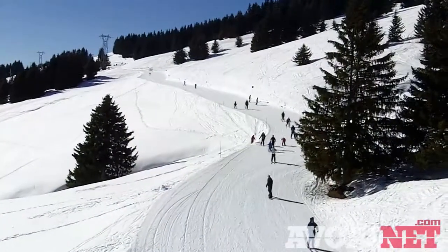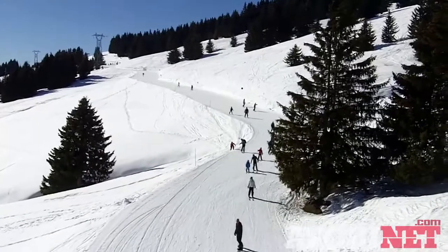Now at the moment as well, 244 out of the 247 pistes in the whole of the Portes du Soleil are open, and 50 out of 50 runs here in Avoriaz are currently up and running. The pistes, as I say, are quite sticky lower down, but if you stick to the higher, more north-facing slopes, you will find some excellent snow.